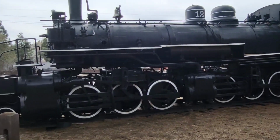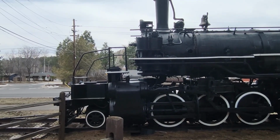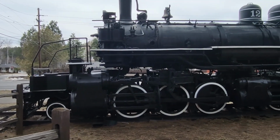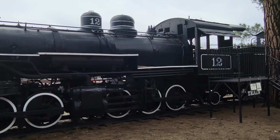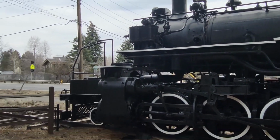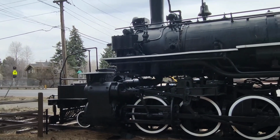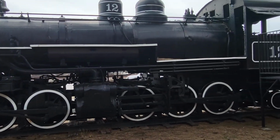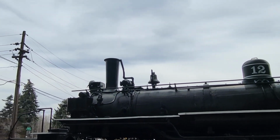All right, well, this is a Baldwin. I don't know, there's no information about it. It is a Baldwin number 12. There's no specific information on it other than this was used in a logging railroad in the area. And this is the smallest articulated Malay type that I've seen. I think it's really cool. It's not restored. I don't mean just running condition, but the rods are all painted black. Everything that should be chrome is just all painted black with white trim, but it still looks really, really cool.